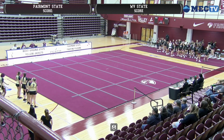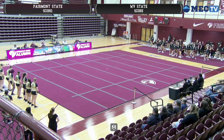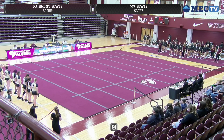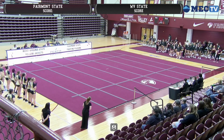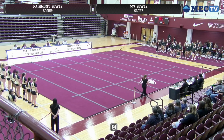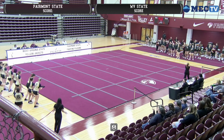Each heat begins with a starting value of 10. The individuals will be looking for execution, body position, and stability of structures. It's now time to begin the compulsory event. First up, the compulsory acro heat will be West Virginia State University.